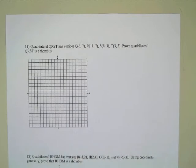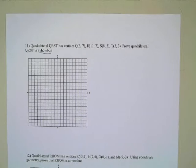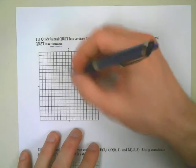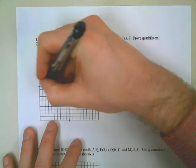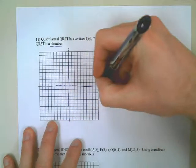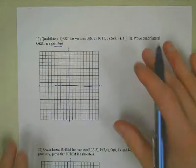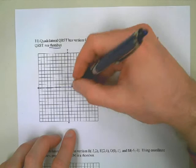And we want to find that this shape is a rhombus. Okay? So, Q has coordinates, and again, draw in your axes there, because I want to leave some for you to try as well, potentially, if you want to. All right. So, Q has coordinates 6, 7, so 1, 2, 3, 4, 5, 6, and then 1, 2.